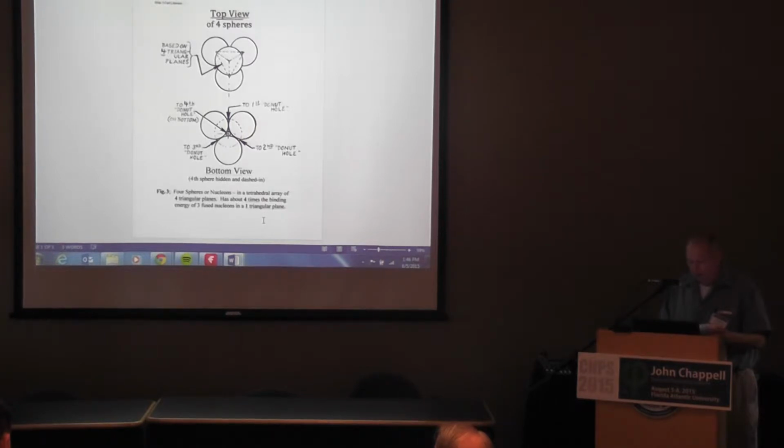And that's 4 times as many donut holes as in the previous slide, showing only one single 3-nucleon array. So in a sense, we can expect to quadruple the amount of nuclear fusion energy produced compared to the earlier 3-nucleon case. And that predicts the outcome with an error of about 3.5%.